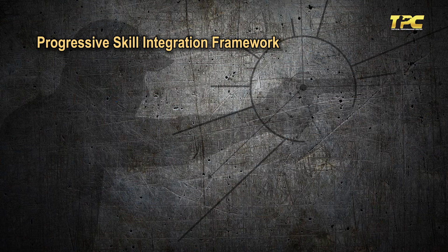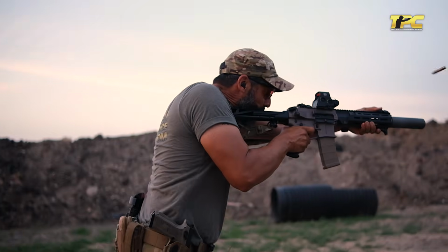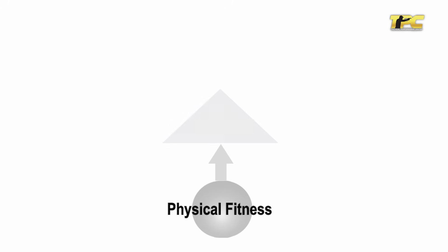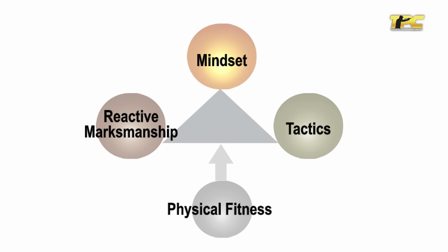When we face a complex activity that requires different skill sets, we call these domains. The first step is to separate and identify them. For example, when we look at combat efficiency with a firearm, we can define one complementary domain, that's physical fitness, a complete methodology on its own, and alongside it, three core domains of equal importance: reactive shooting marksmanship, the technicality to control the firearm at combat speed, tactical knowledge, and mindset and awareness.